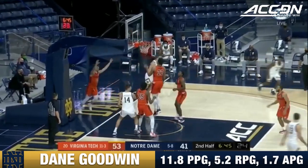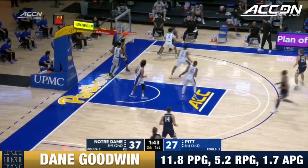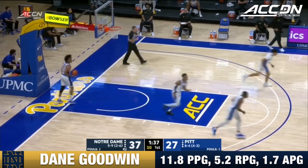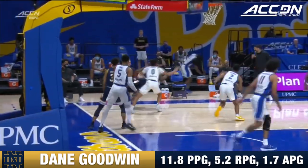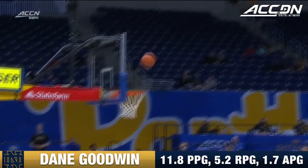Goodwin gets two. And what you have to do is find him and block him out. Goodwin, he's got it for three. And again, it's as large as the lead has been for Notre Dame at 13. Free throw line. Well, this is a situation where the Pitt defense runs to the baseline because that's where the ball goes.